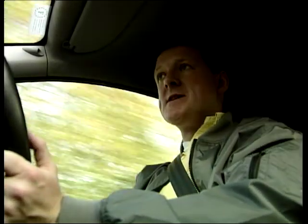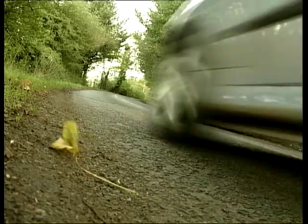What about prices for these now? Well, £14,000 new, but buy a 20,000 mile example like this and it could be on your driveway for as little as £9,000, which sounds pretty cheap.